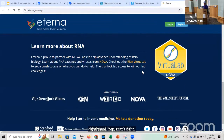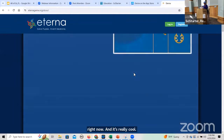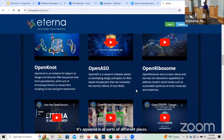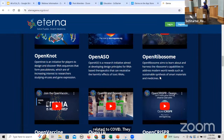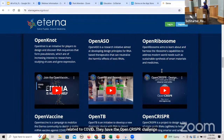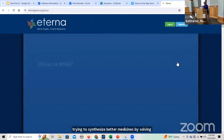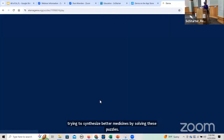And then let's see what projects they have going on right now. And it's really cool. It's appeared in all sorts of different places. So this is interesting. They still have the open vaccine challenge going on related to COVID. They have the open CRISPR challenge to make gene editing smarter and safer. This one is for smart materials and medicine. So they're trying to synthesize better medicines by solving these puzzles. And yeah, that's the basic premise of the Eterna project.